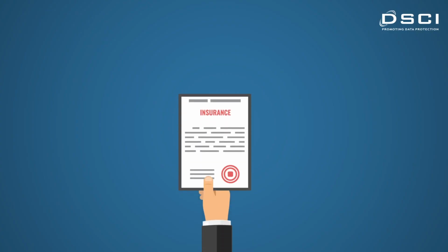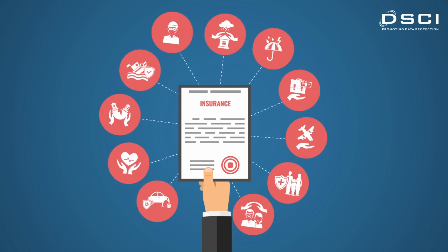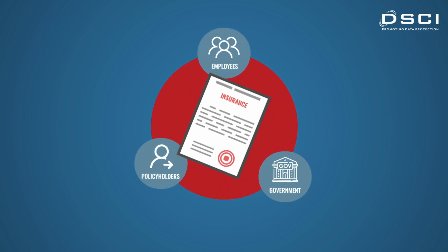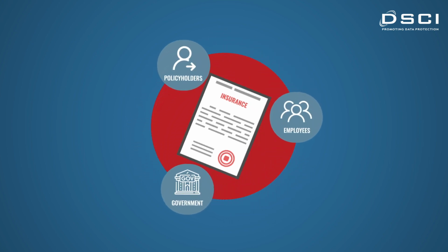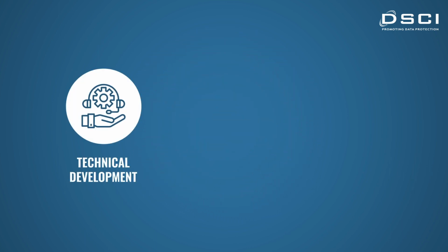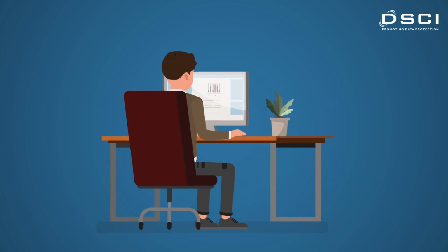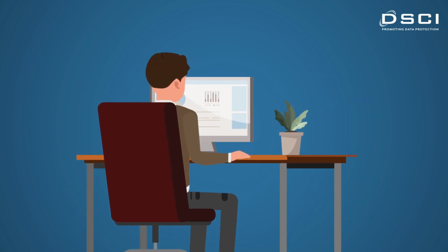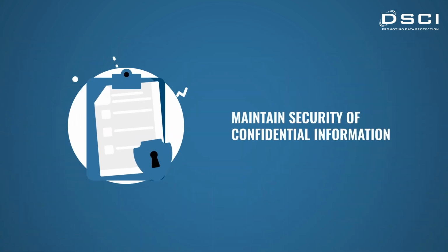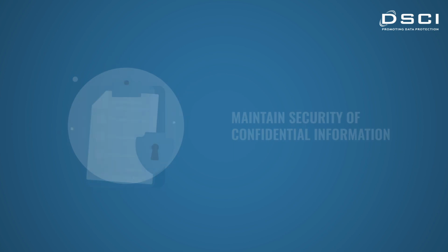In the insurance industry, data plays a vital role around which all other things revolve. It's shared among stakeholders and processed throughout various stages, sometimes out of necessity and sometimes due to regulations. Technical, legal, and regulatory developments intervene a lot in managing this huge chunk of data, and this is where the ISPs need to step up to maintain the security of confidential documents in their possession.